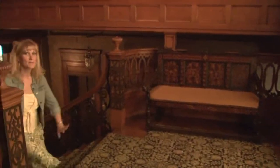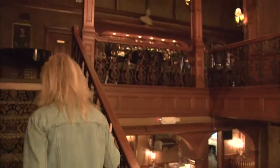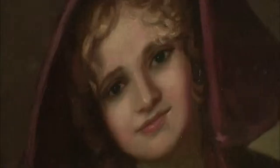Here I am heading up to the third floor, and I hear the piano music going, and I know confidently it's from the first floor, not the second floor. Cross my fingers. Oh, and it's beautiful. This can't be haunted. It's too pretty to be haunted.